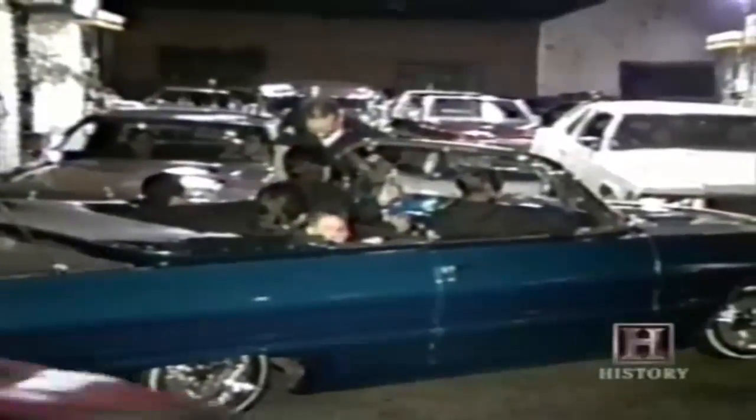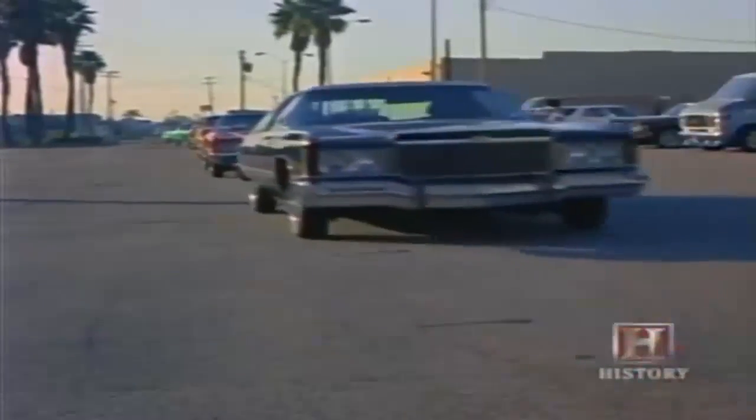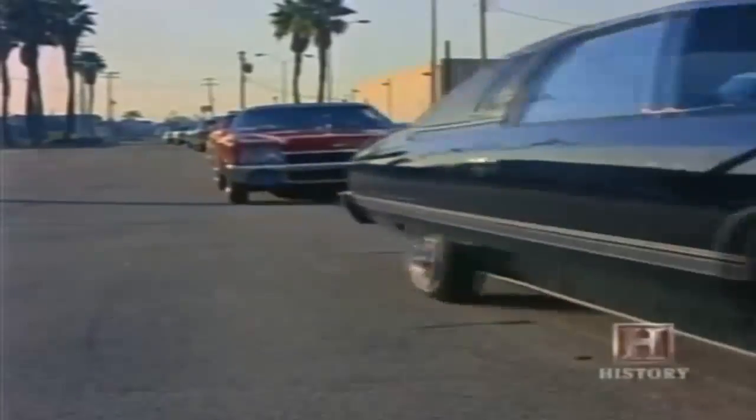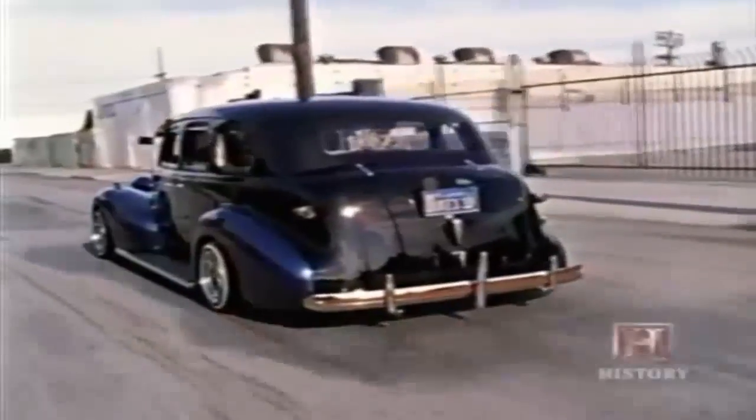But riding low also sparked trouble with the law. To try and clear the streets of these vehicles, a 1959 California statute prohibited any part of a car from dipping below the bottom of the wheel rim. Lowriders responded by developing battery-powered hydraulic systems, which could raise or drop a suspension while a car was in motion, navigating it over rough roads and past police inspections.